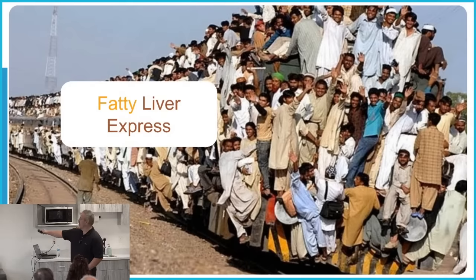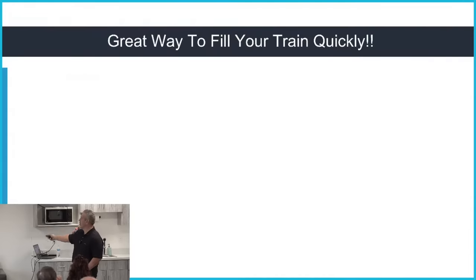We shoot people with insulin. We go, look, your blood looks better. There's less sugar there. Yeah, but it's all on top of the train. That's a total disaster. And that's where we filter our blood.